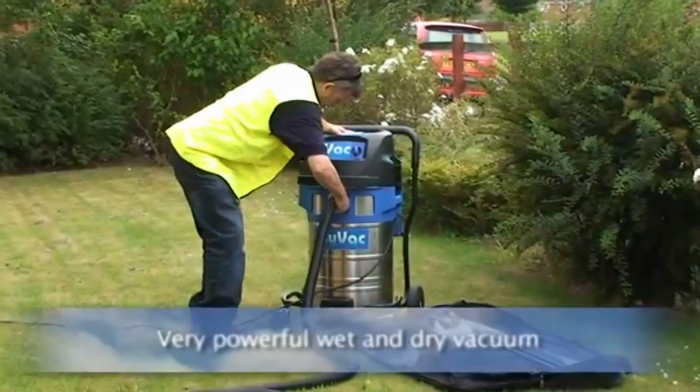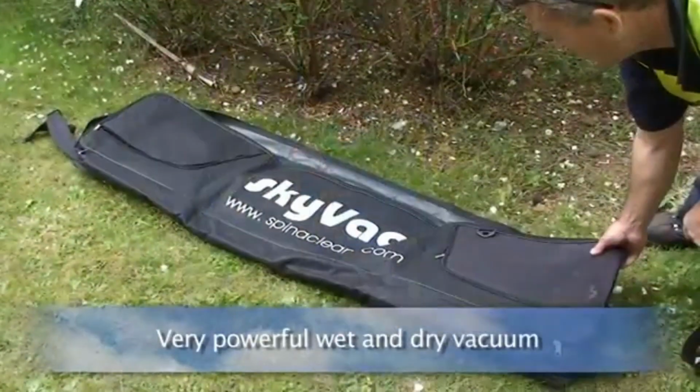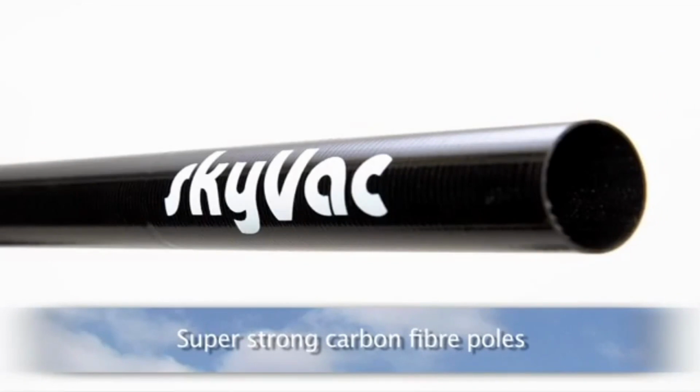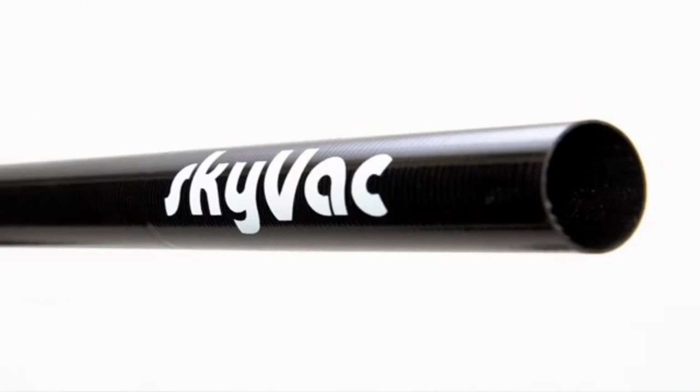How is this possible? Skyvac utilises a very powerful wet and dry vacuum with super lightweight, super strong 100% carbon fibre poles made from the latest technology more often found in Formula 1 racing cars.